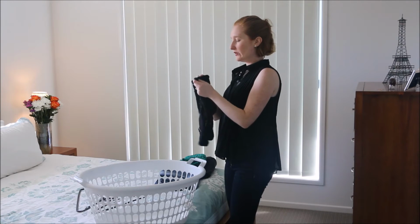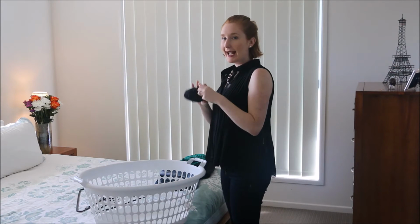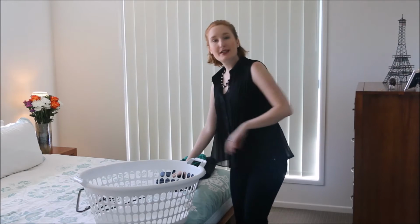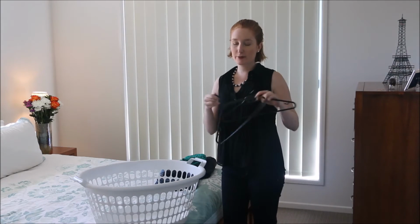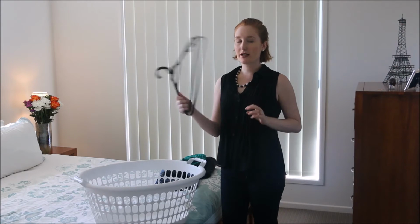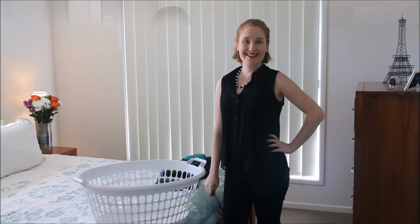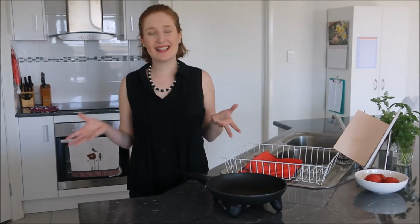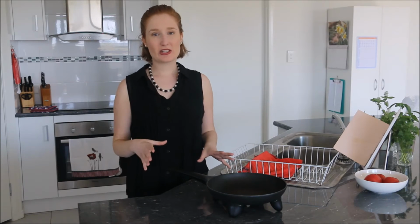So this is the last little bit I've had to fold, and now I'm going to just pop these away, as well as these coat hangers which need to go back in the laundry because I like to keep my coat hangers in the laundry, and then we will head to the kitchen. Okay, this is the last place where I'm tackling my 5-minute pickup. So it's just in my kitchen.